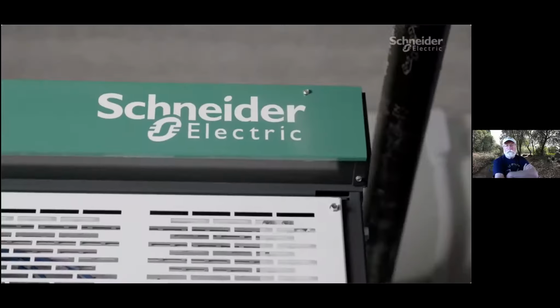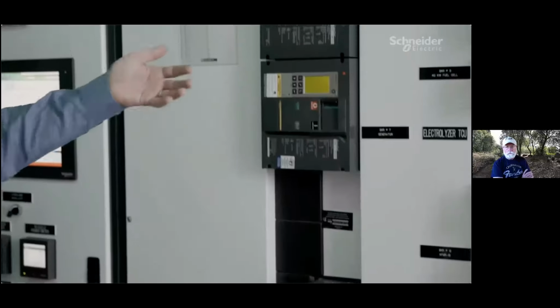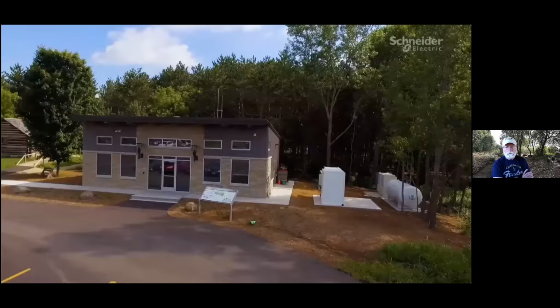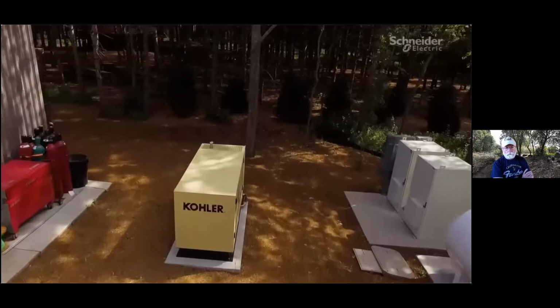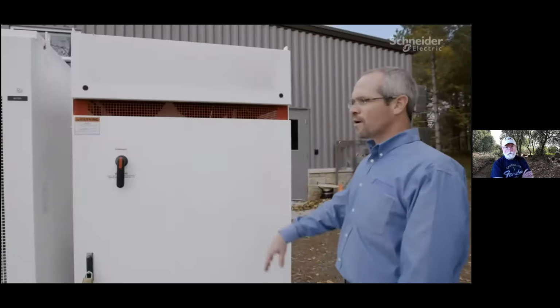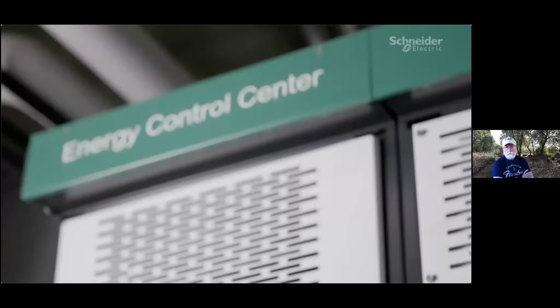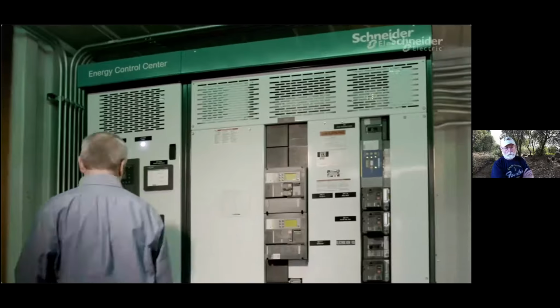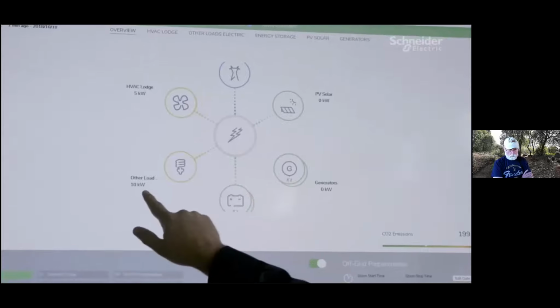Faith and Schneider worked so well together. We could tell that they saw the vision of what we wanted to do, and they went all in with creating solutions. Our microgrid is very unique. We have 5 different distributed energy resources: a solar PV field, natural gas generator, microturbine, battery, hydrogen fuel cell, and the electrolyzer. With the Schneider Electric Energy Control Center and EcoStruxure Microgrid Advisor, we're able to take all 5 resources and manage the power in one unit.